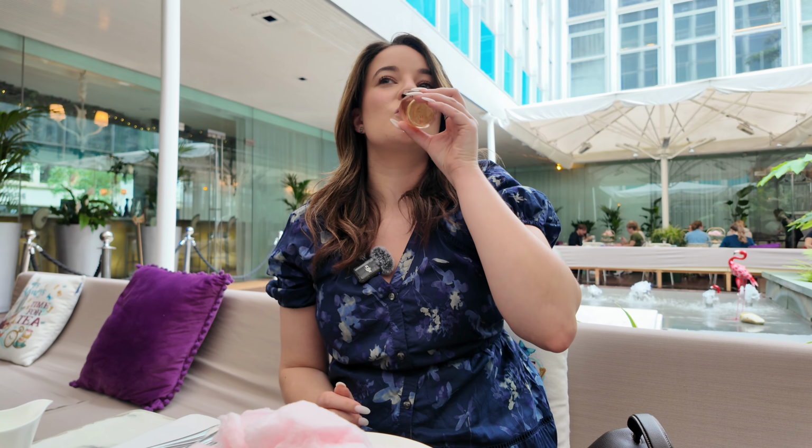That's really, really nice. I like that. I like that sort of addition. It's just a bit whimsical and fun, and it really adds to the experience. It's nice to have a mini drink included, as well as all of the sweet items that we've got to eat.